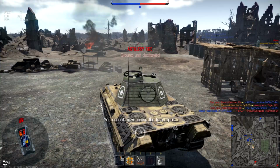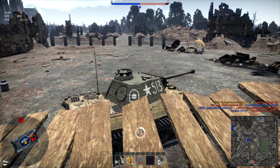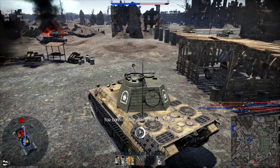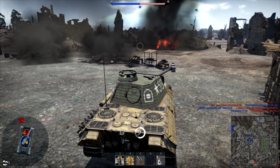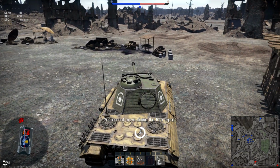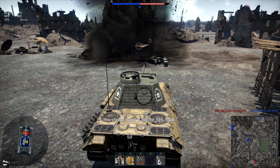Tiger down. We are all kinds of wrecked though, and that guy got shot, I'm pretty sure, from the side. Oh, 10 seconds till we're up and running. Yeah, these guys are getting shot at from the side. So in 6 seconds, I'm gonna move over yonder. We have no one on that flank. Oh yeah, that was definitely a flank shot.